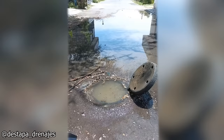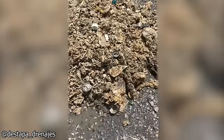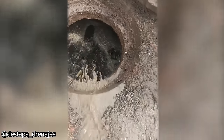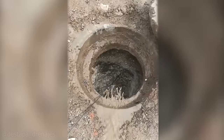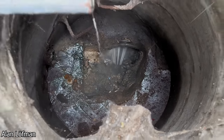Quite a few workers working a drain well, which pipes were blocked by rocks and mud. Have you ever seen this kind of tool? It works with hot pressurized water to ensure maximum effectiveness on drain clearing.